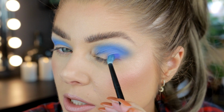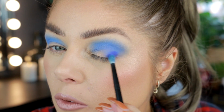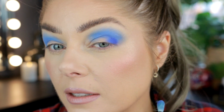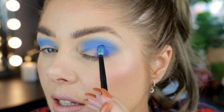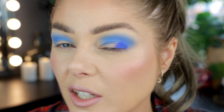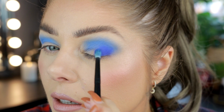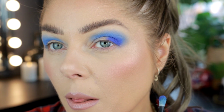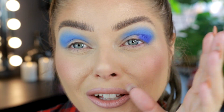Okay, so now I'm taking that So Good, and that was instant color payoff. That is such a nice Klein blue matte. Oh my god, I love that. I love that so much.